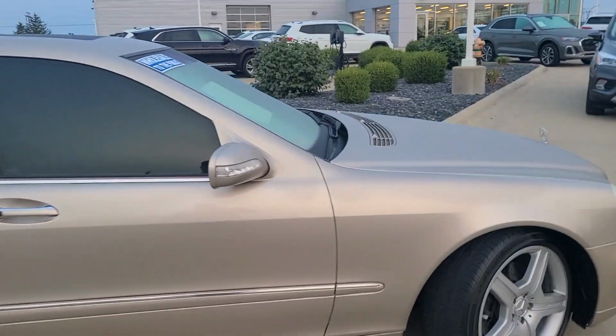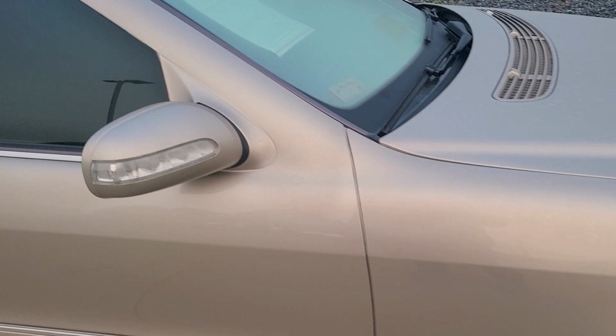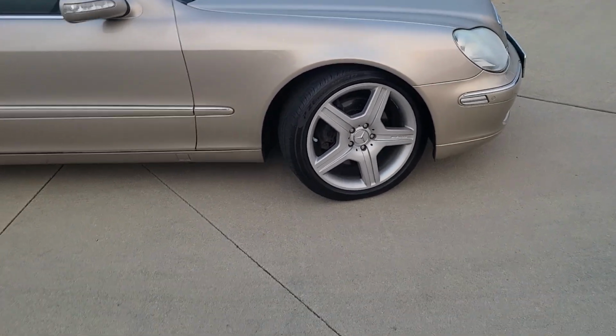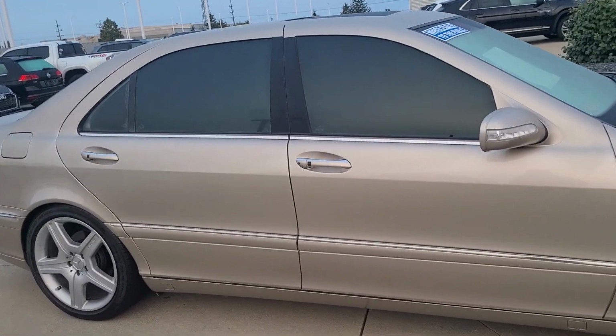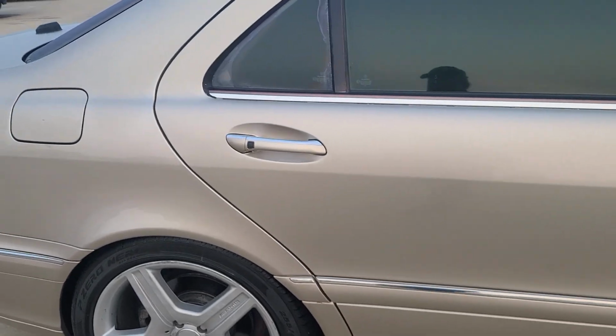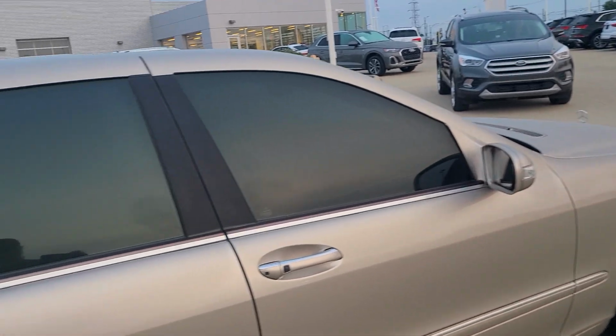Now, they call these wholesale to the public. They have a bunch of them out back over there too. And you can get a car like this. They have many cars here under 10, some under $5,000 that you just walk in and buy. So I'll tell you, the car itself is in really good shape. Now, it didn't allow me to look at the Carfax yet because they just got this car in, so they don't have the Carfax up. So I can't really tell if it had any accidents.